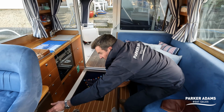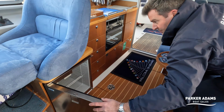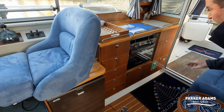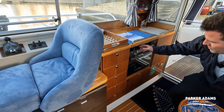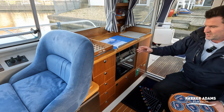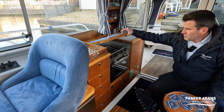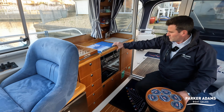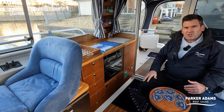We've got a nice fridge underneath the helm with a freezer compartment, and then we've also got the oven and hob, which is on a gimbal, so it can be moved. You can move around at sea. And then you've got your twin burner gas hob on the top, and sink as well. So it does have everything, this boat.